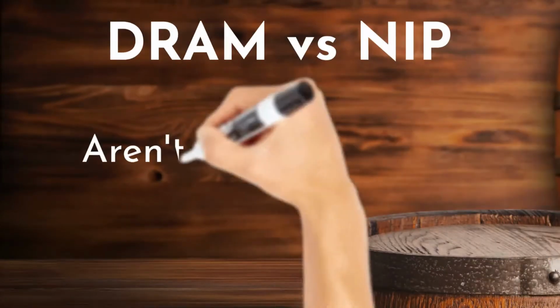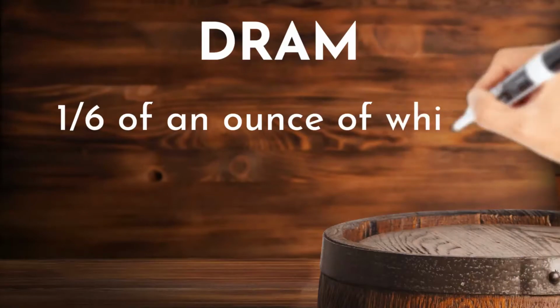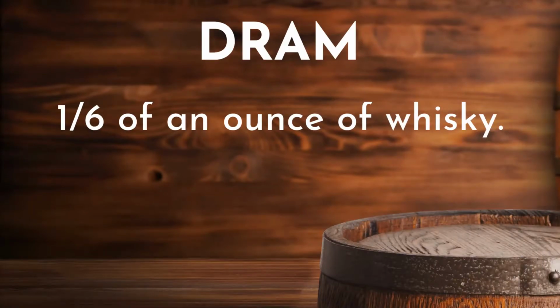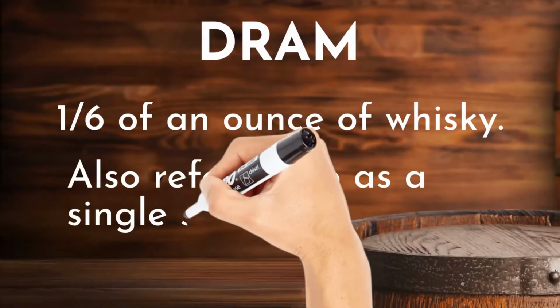A dram versus a nip. Well, a dram, the actual measurement is 1/6 of an ounce of whiskey. A dram is typically what gets served when you're ordering it outside of the bar, and that gets served to you in a single shot.